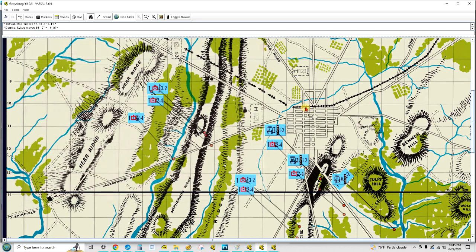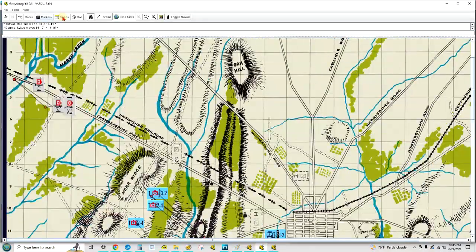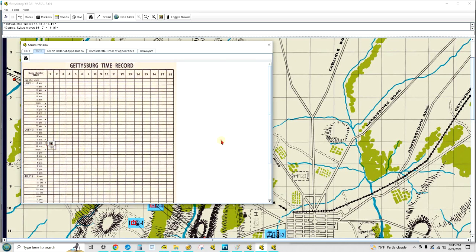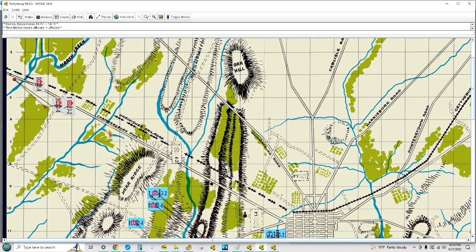Okay, so the Union moved and the Confederacy moved, so now both have moved this turn. Now we go to our chart, we go to 11 a.m. Confederate units move.